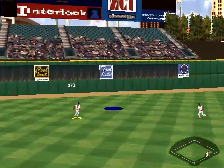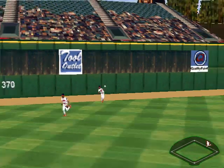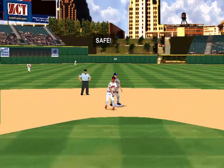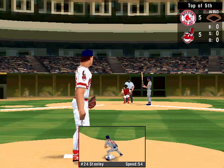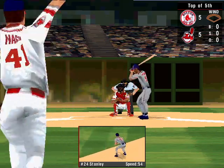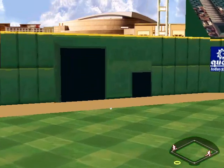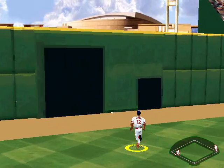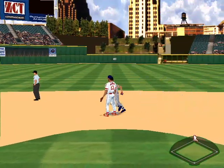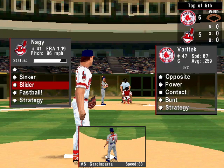High fly ball to the gap in left field. Kenny Lofton stops it. Stanley stops at second with a double. Fly ball to left. Garcia Parra is going for a double. The runner scores for the go-ahead run. A one-run double for the shortstop.